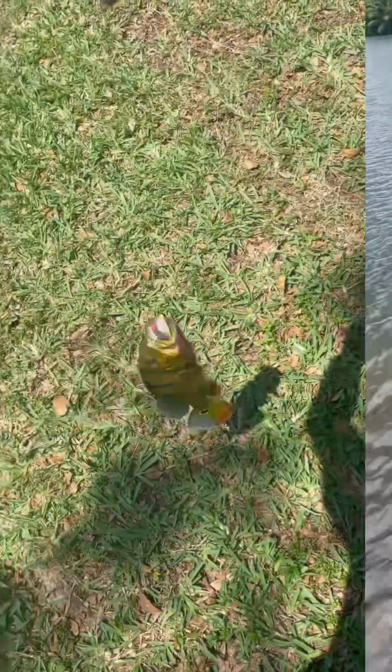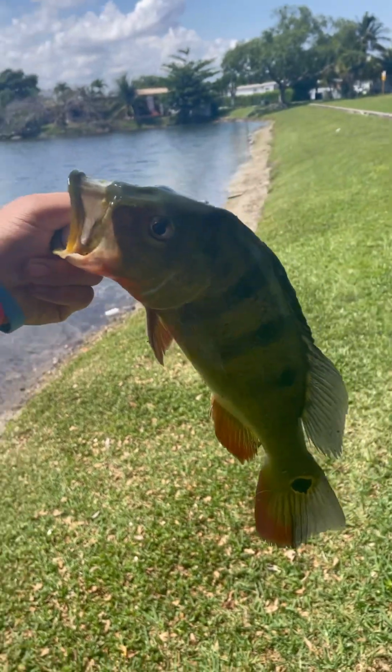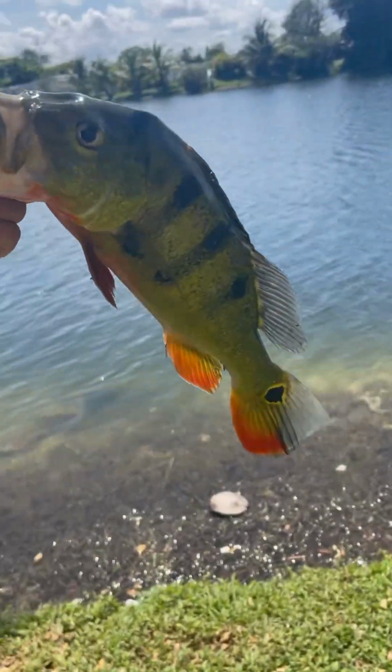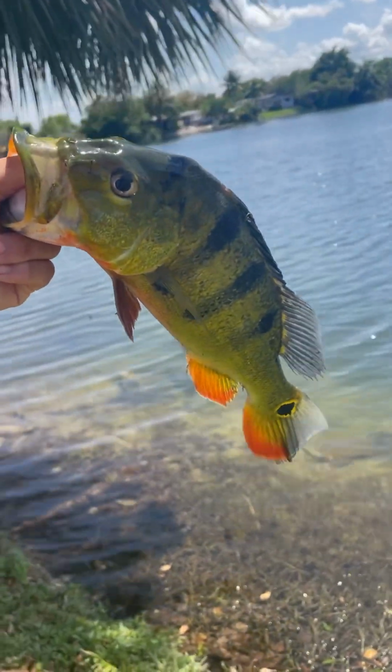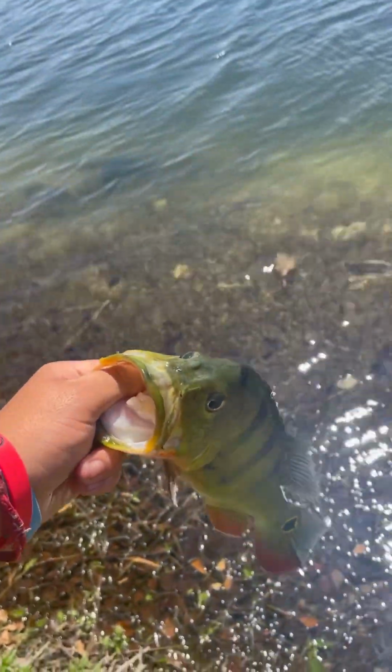There it goes, guys. Nice peacock on a butterfly jig. Let's go. All right, let's take it off the hook and release it. Very nice peacock. Yeah. All right, guys, let's release it. Water's really shallow here.